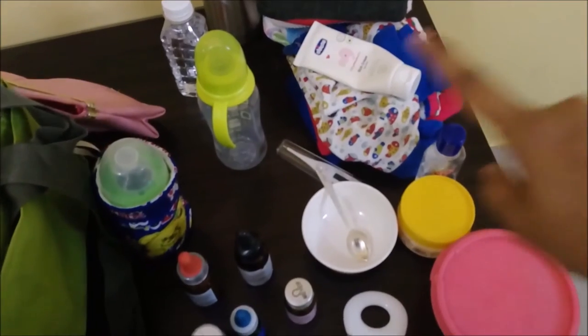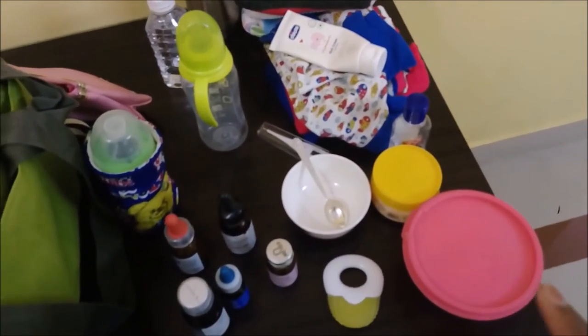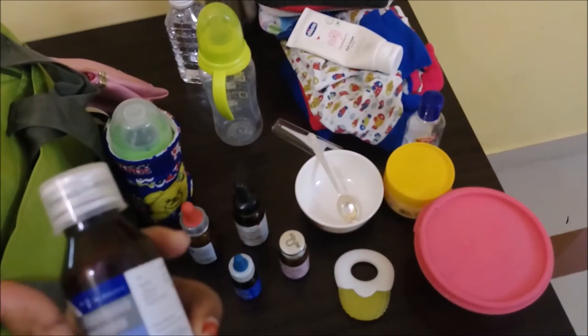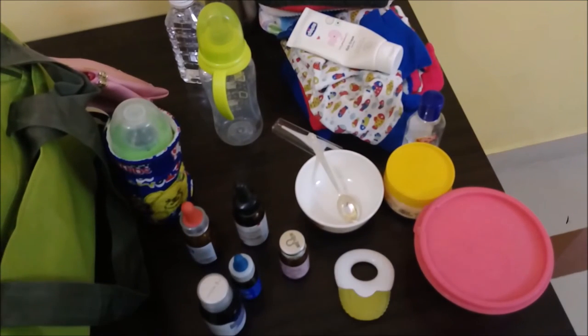These are the essentials you need to pack while traveling with your baby. Whatever medicines I mentioned in this video, those are recommended by my pediatrician for my baby.